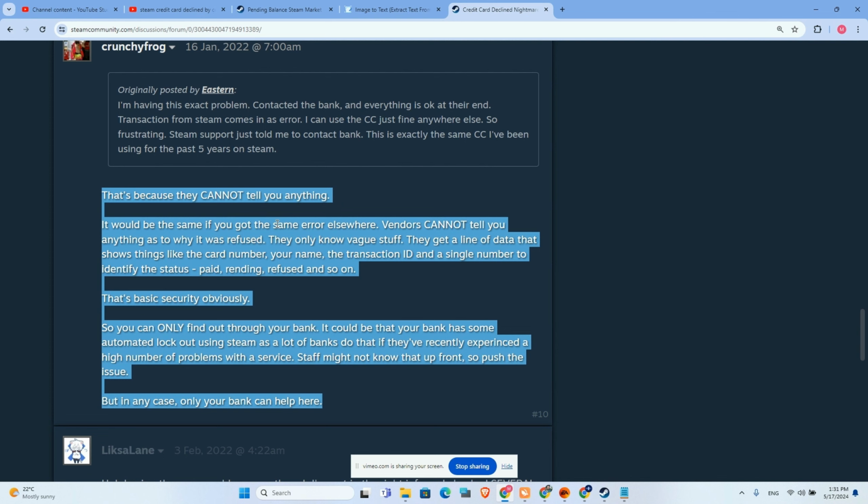It will be the same if you get the same error elsewhere. Vendors cannot tell you anything as to why it was refused. They only know vague stuff. They get a line of data that shows things like the card number, your name, the transaction ID, and so on. That's basic security, obviously. So you can only find out through your bank. So basically, the only helper here is your bank.